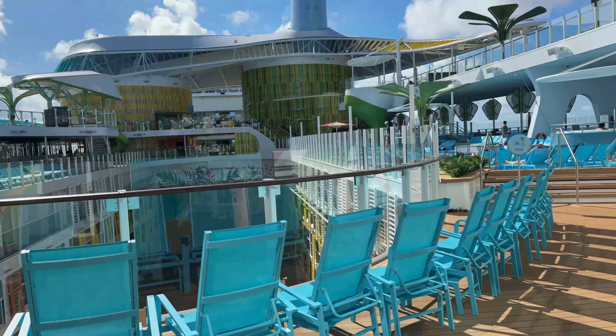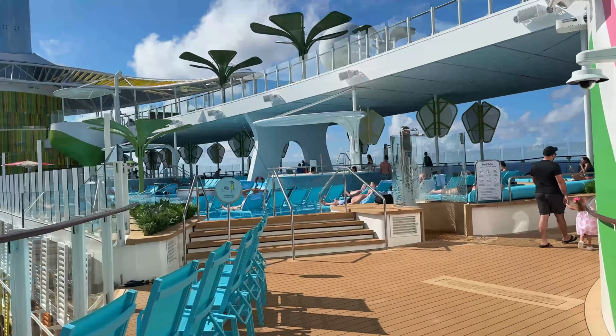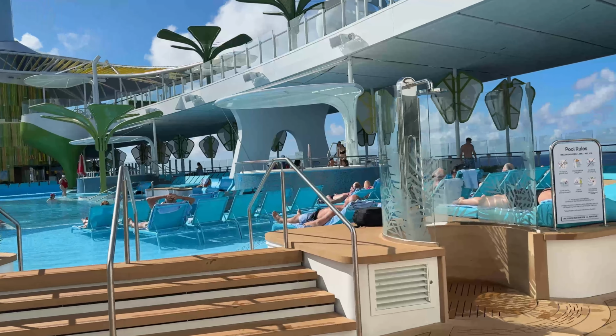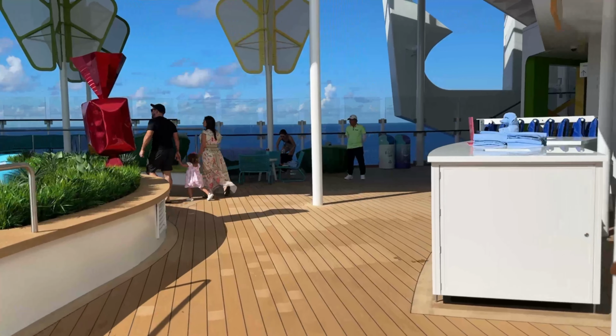Today we're exploring Chill Island on Royal Caribbean's Star of the Seas. The ship's sun-splashed pool neighborhood with ocean views, cool drinks, and plenty of places to kick back. The first stop is Royal Bay Pool.